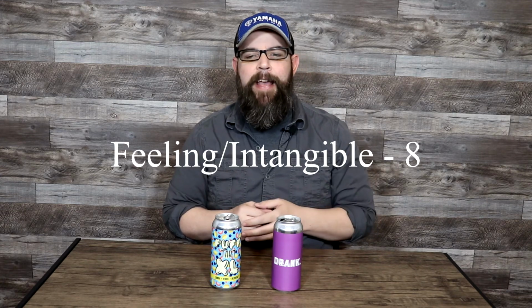Feeling any intangibles, subjectively, I like this beer. Though, did I like it as well as the first? Not by a fairly big margin. Certainly, for a sour beer, this is a really, really nice example of a sour. And you don't get a lot of Imperial sours, so the fact that they're doing multiple of these, that's awesome. But subjectively, while I did like it, I didn't like it near the realm of the first one. But I did think it was above average subjectively. It gets an 8 out of 10.